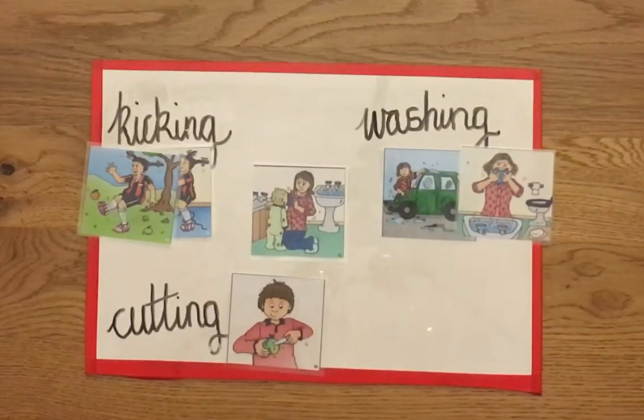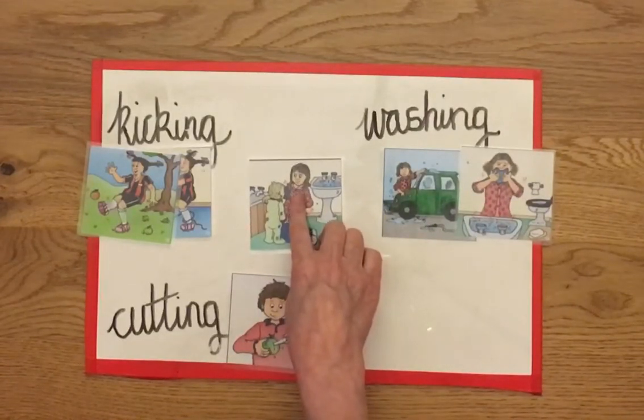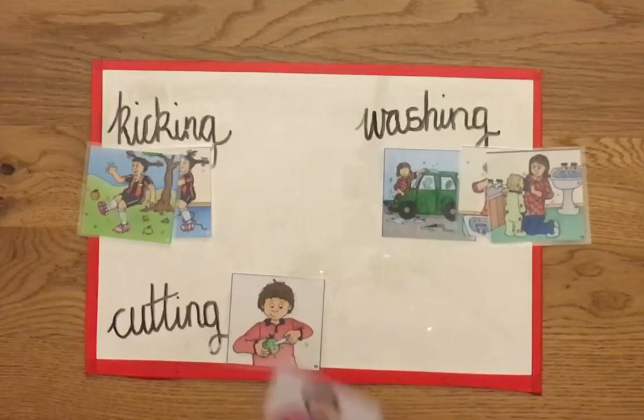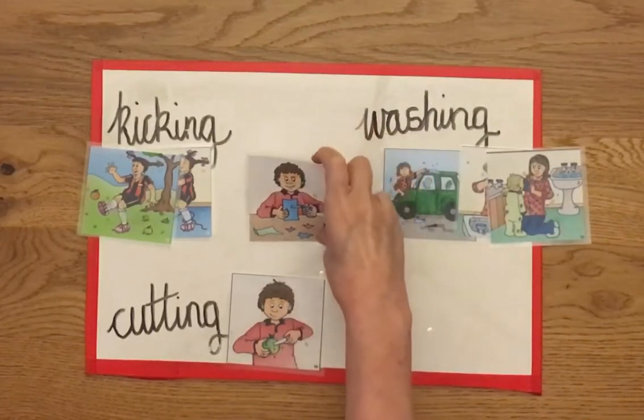What's the lady doing now? The lady is washing. Brilliant. What's this boy doing? Is he kicking or washing or cutting? That's right, the boy is cutting. He's cutting some paper, isn't he, using some scissors.